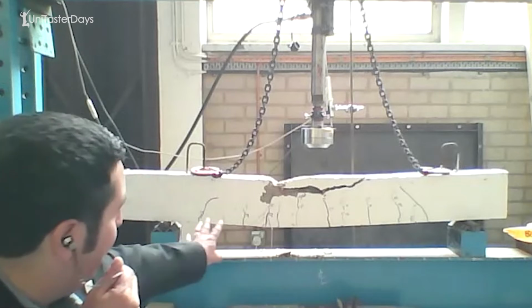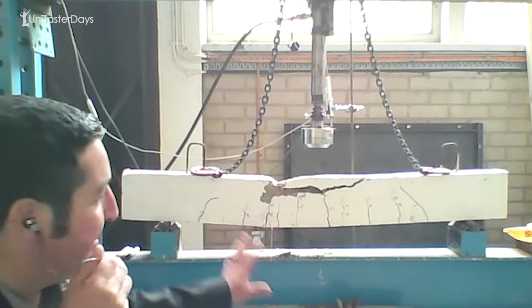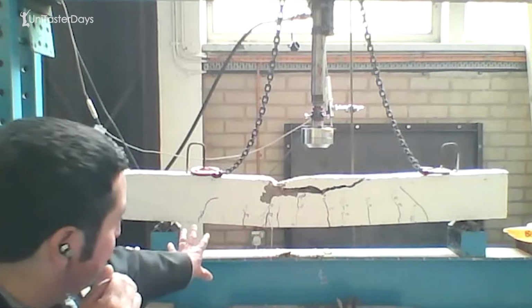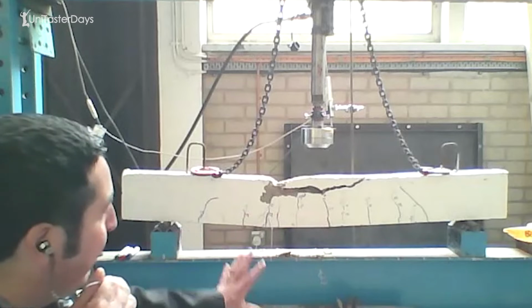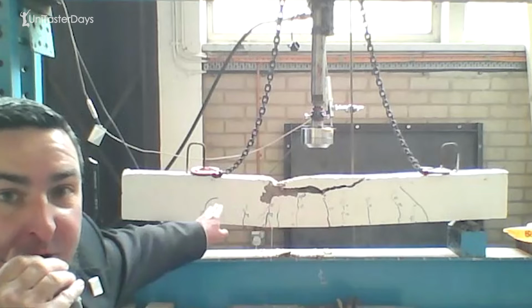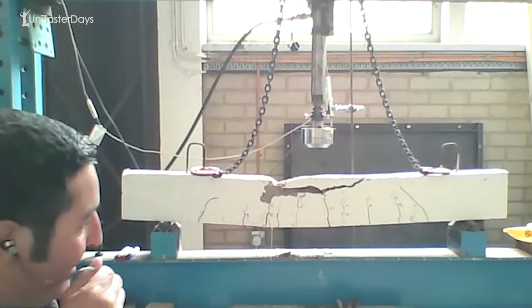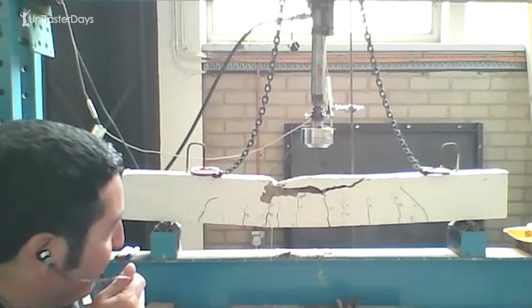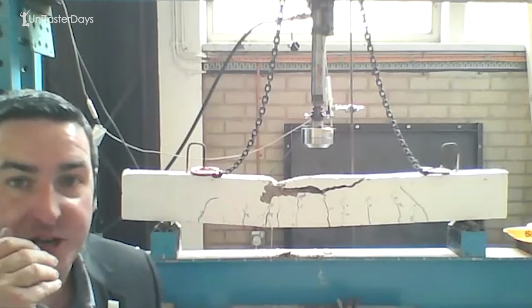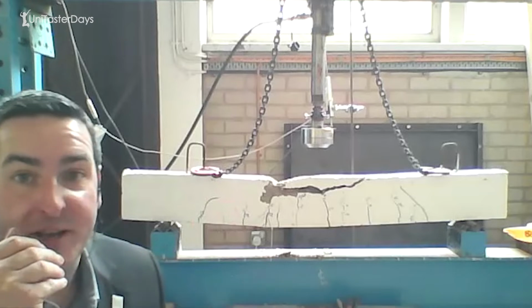So this is a concrete beam, and typically we make two concrete beams. We make one that's designed correctly, that will fail exactly as this one has failed, and we'll make one that's designed incorrectly, which will fail in shear. So it'll come from one corner down to the center, and it'll fail in the shear that way. So this is a good indication of the hands-on learning and the engineering behind the construction that we do, and why we use the products we do within construction.